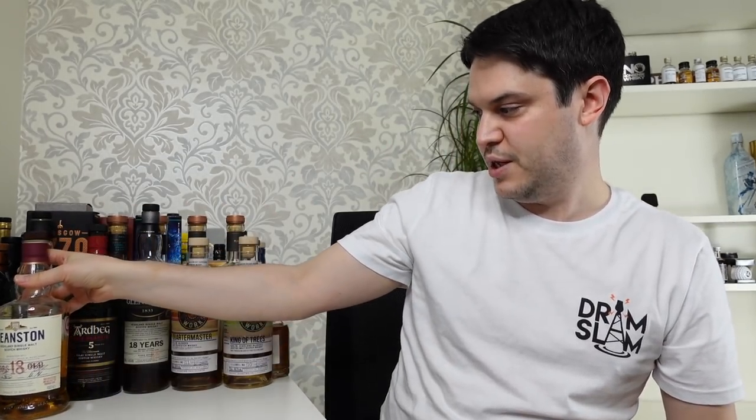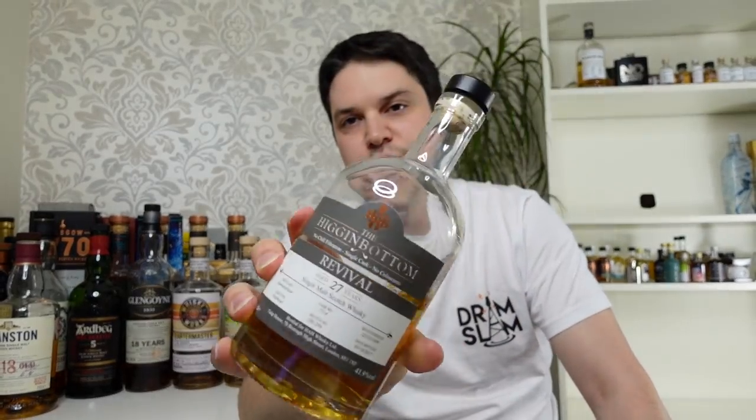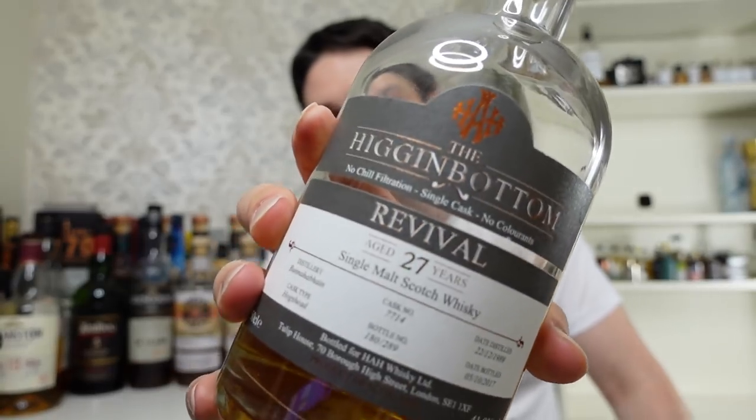Deanston, we all know we love Deanston. Everybody loves Deanston. This one, I've kept with this lot because it doesn't really count anymore, but this was Heroes and Heretics did a range called the Higginbottom a few years ago. That's now gone, but this is a 27-year-old Bunnahabhain. Oh, probably one of my best whiskies that I've got in this collection.